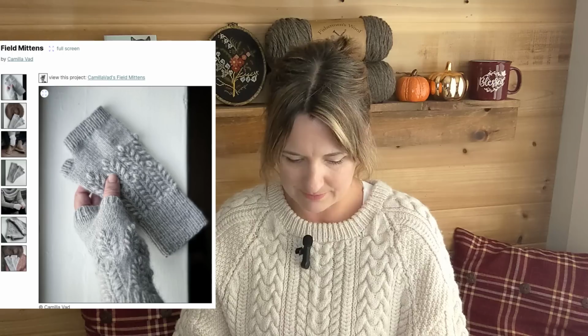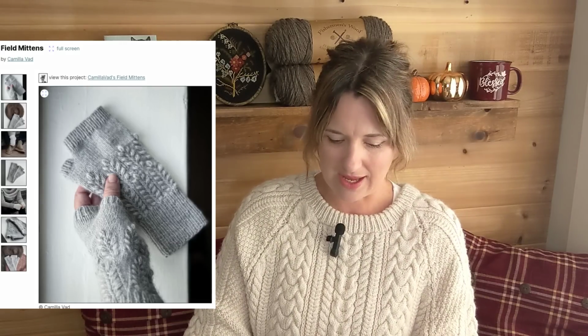And that is it for the hats. Next, I wanted to talk about some field mittens. These are also by Camilla Vad, and they match the field beret. They are a DK weight as well. And for this one, I would also like to use the same Knitting for Olive, merino and mohair, in dusty rose. And these are lovely fingerless mittens that I think are so pretty.